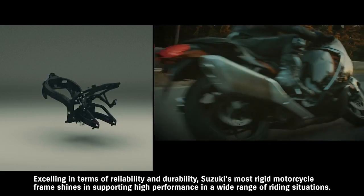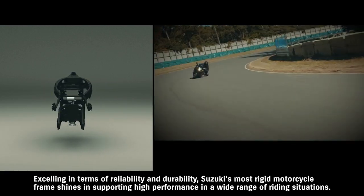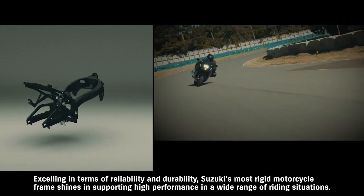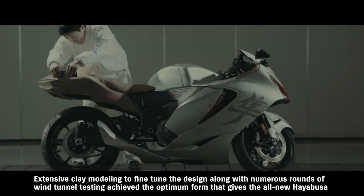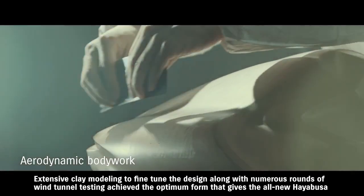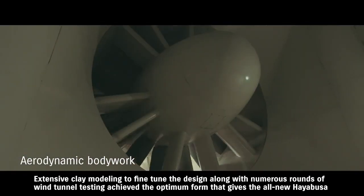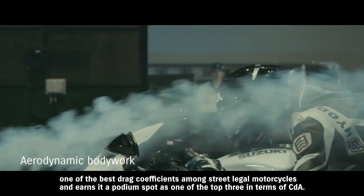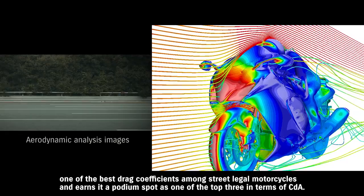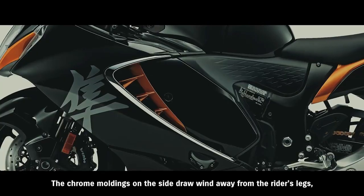Excelling in terms of reliability and durability, Suzuki's most rigid motorcycle frame shines in supporting high performance in a wide range of riding situations. Extensive clay modeling to fine-tune the design, along with numerous rounds of wind tunnel testing, achieved the optimum form that gives the all-new Hayabusa one of the best drag coefficients among street-legal motorcycles and earns it a podium spot as one of the top 3 in terms of CDA.